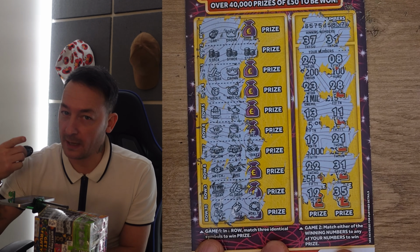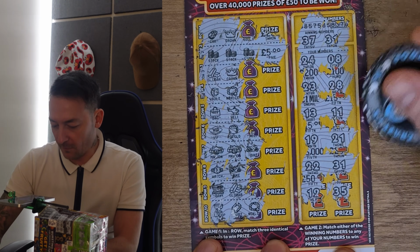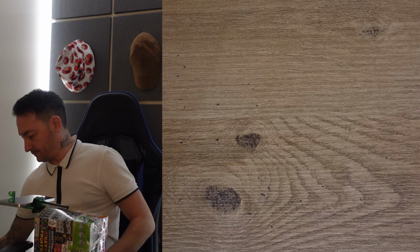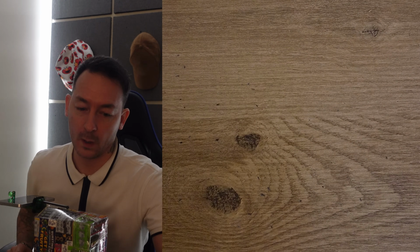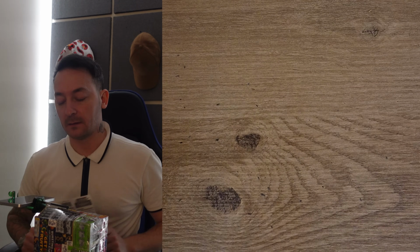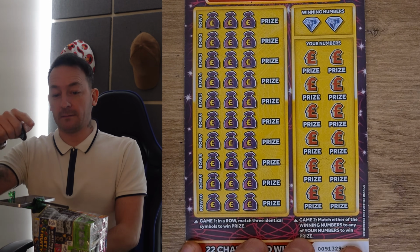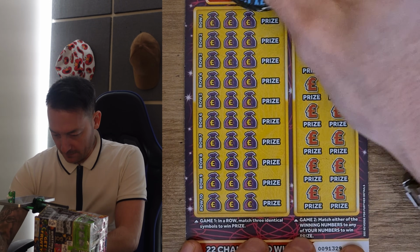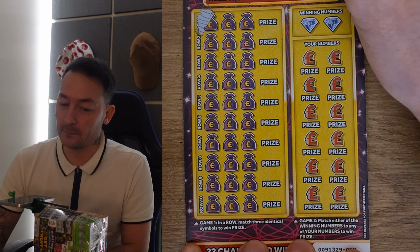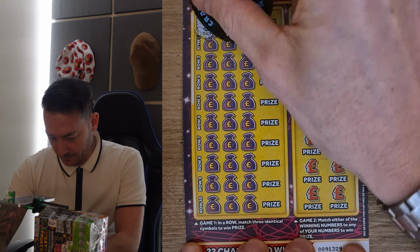Fiver each. Or are we going a bit crazy? 5. And 5. Another tenner. Oh, we are rocking and rolling. Last card of the session. I did buy two of the showdowns at the same shop. So, yeah, could be a loser. But you never know. The way we're rolling, if I've picked two winners out.